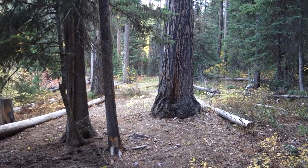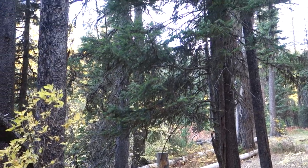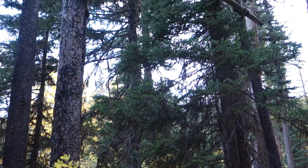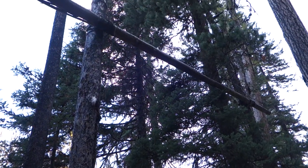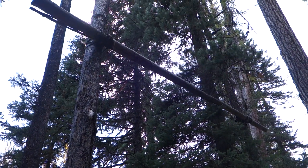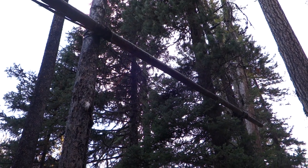There's not many places in the Bob with a ready-made bear hang like they do in Glacier, but this campsite has one. Actually, it's probably a hunt camp, and that's for hanging up carcasses, but it'll work for food too.